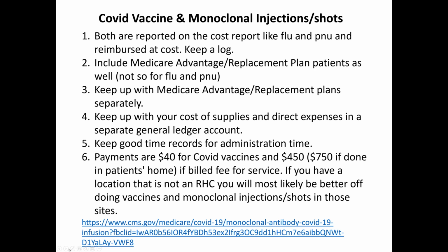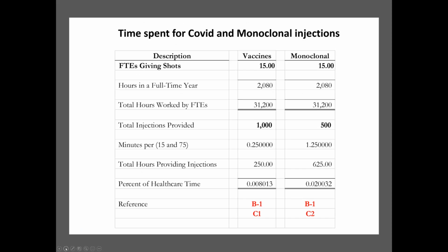So we'll show you, and then there's where you can find the rules on that. We just made up some fake work papers and entered them into one of our cost reports here. In this case, we did 1,000 vaccines. We had 15 employees in this particular clinic. We did 500 monoclonal infusions, and we had total hours providing. We kept good time records. It took us 15 minutes to give one shot, and it took us 75 minutes to do the infusion. So we kept up with our records there. There's our time there. There's the number of hours that we actually took. We just multiply these two numbers here. That's our percentage of healthcare time that we put in the cost report.